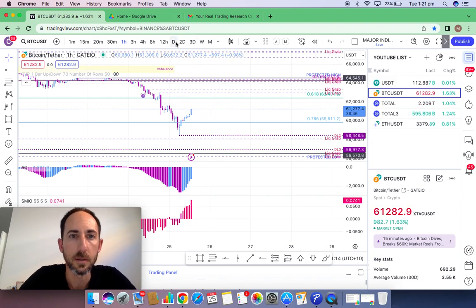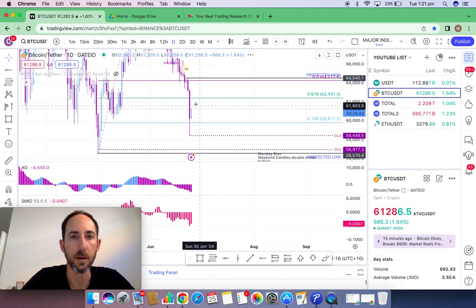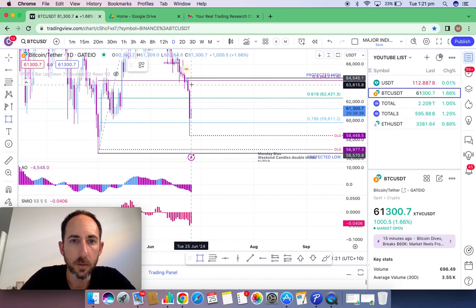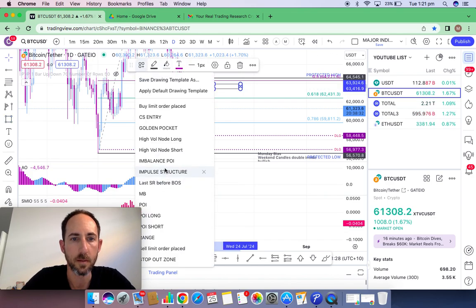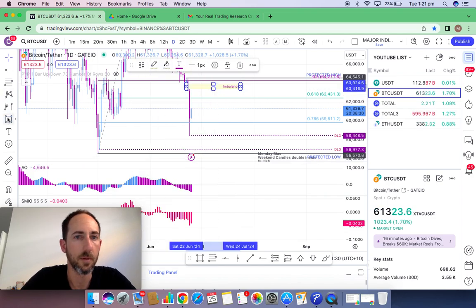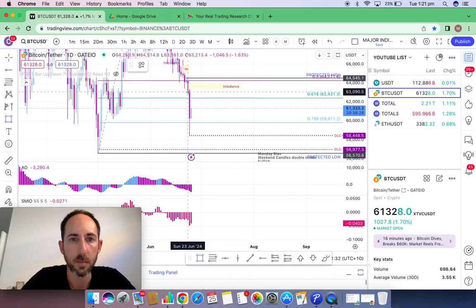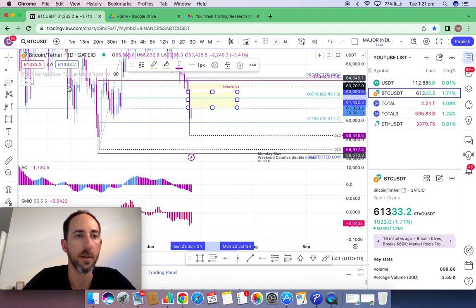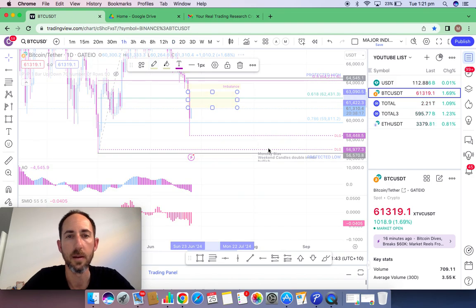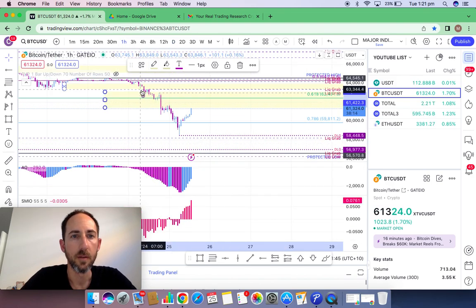Oh, let's just make a note up here where we have these imbalances. So we've got an imbalance between this candle and this candle. And then we also have an imbalance between this candle and, well, there is no imbalance there, is there? But let's just go back down onto a lower time frame, back down to the hourly, and see where that sits.